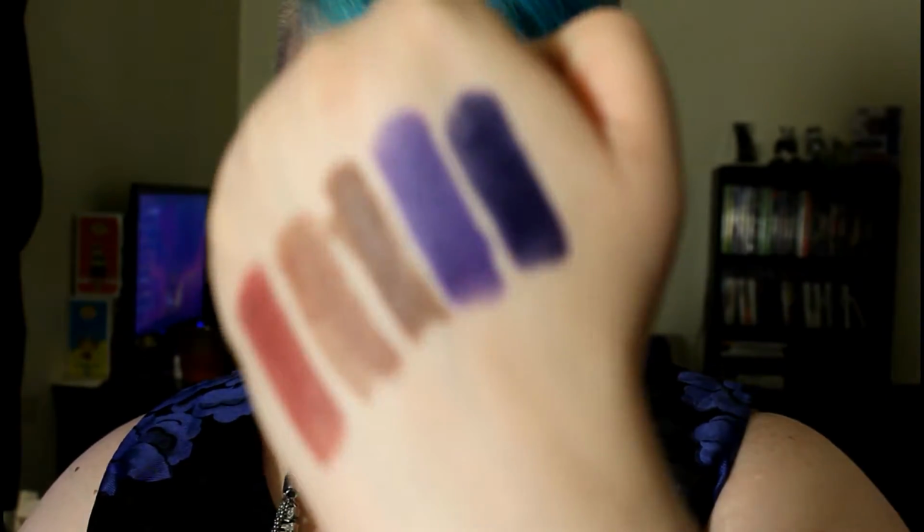The next shade I have is Gone Greige. And I think the names are cute. There's Gone Greige. This next one is Gray Over It. Again, I think the names are absolutely adorable. Sapphire Siren. And this is Midnight Blue. So those are the 5 shades I picked up.